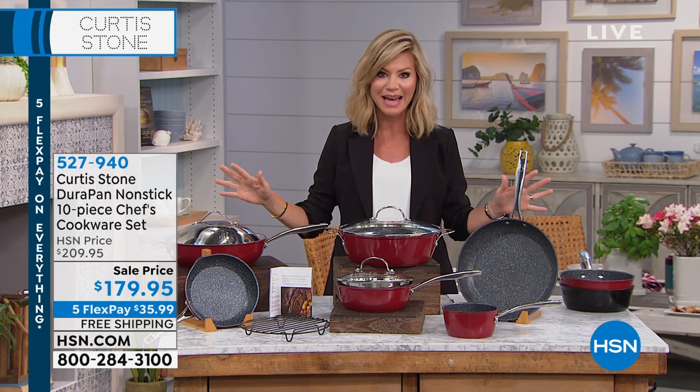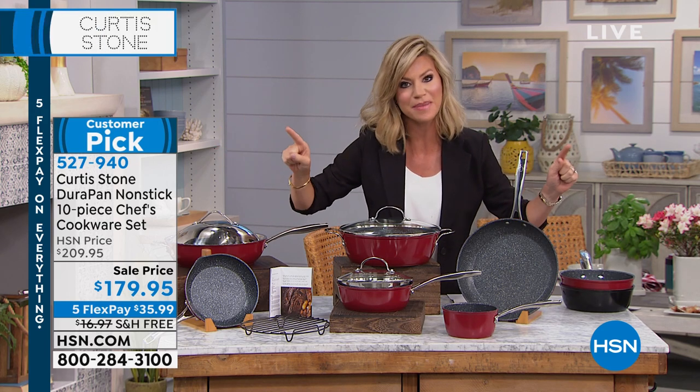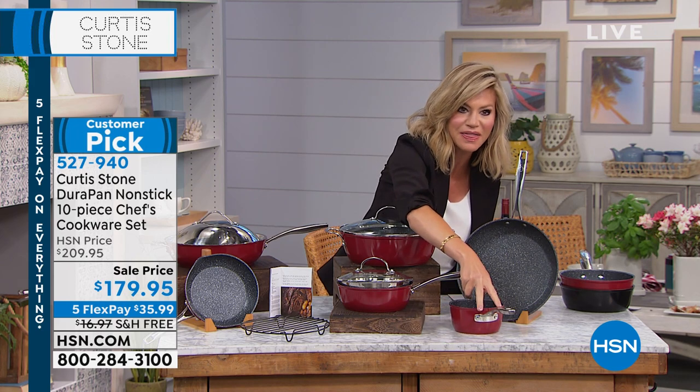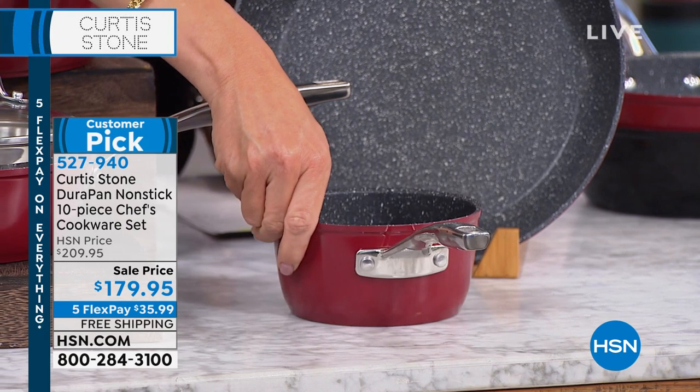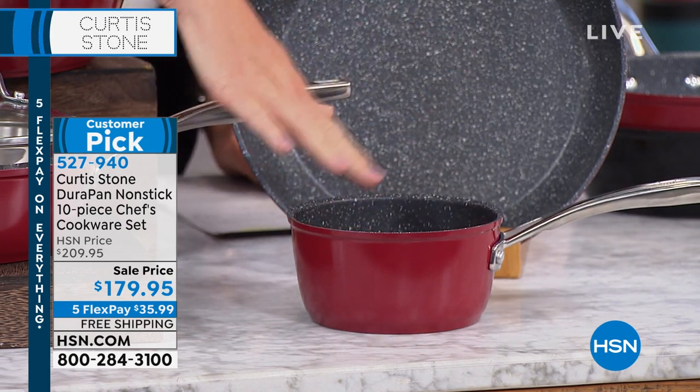all with that Dura pan that we all love that's exclusive here at HSN, with the four layers of nonstick on it that's guaranteed basically for life. You can use even metal utensils on this. You're going to receive your one quart here. Notice again, you've got that Y split here in that handle, so it's easy for you to hold. It's that Stay Cool handle on there, all done in that nonstick, and then you've got that enamel coating on the outside. That's your one quart.